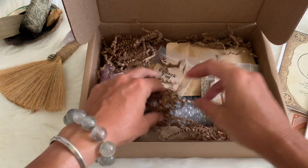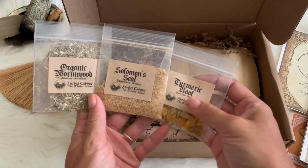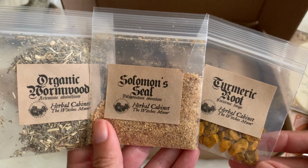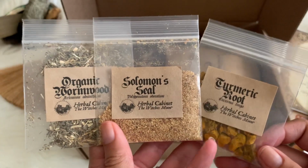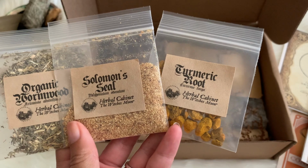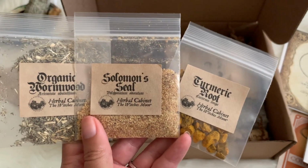Okay, so let's go ahead and first things first, my little green witch heart always sings every time there are some herbs in here, so check out these little herbies. Well, technically herbs and root. We have some organic wormwood. We were just talking about wormwood on our trip, as I thought we actually came across some actual wormwood. We have some Solomon seal and some turmeric root. Oh, dude, if you guys don't know about the healing benefits of turmeric, get on board with that ship.